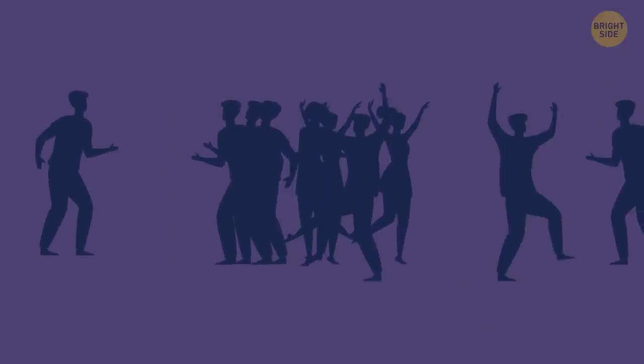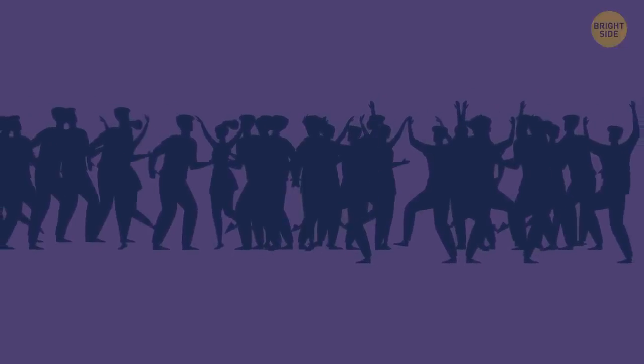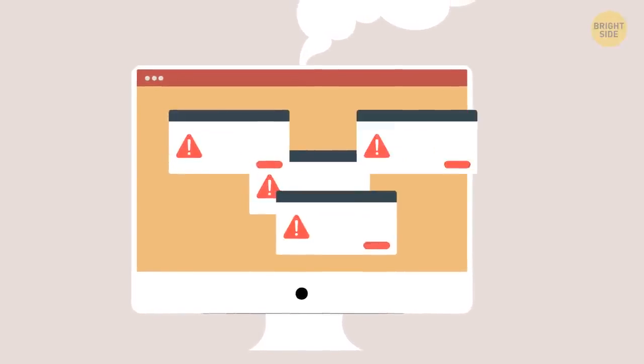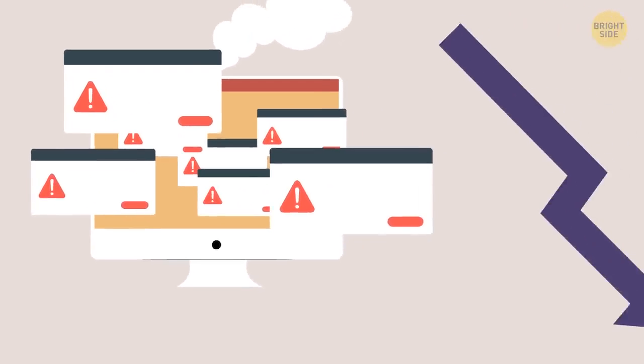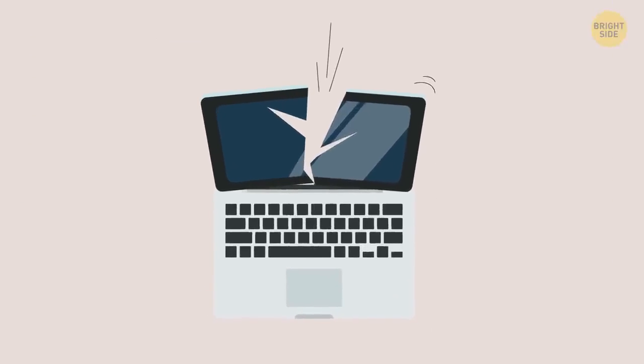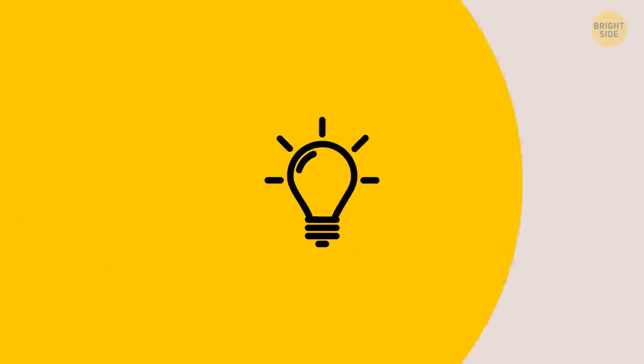This time, the whole party is out of control. The venue is overcrowded with unwanted guests, and there's food being tossed all over the place. Your computer might be overwhelmed with many things functioning at the same time. Or it could be infected with viruses and malware. In such a case, your whole system lags, and you feel like you just want to throw your computer out the window. Please don't do that. I might be down there.